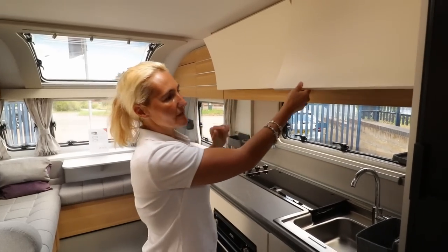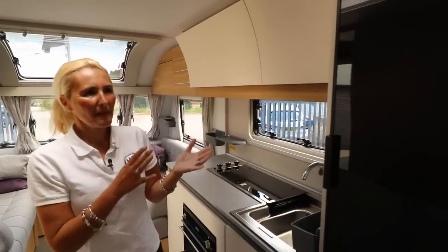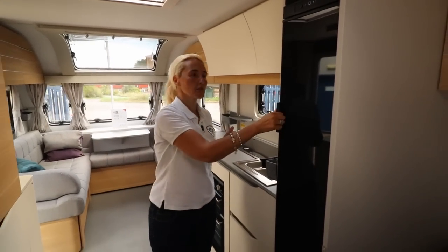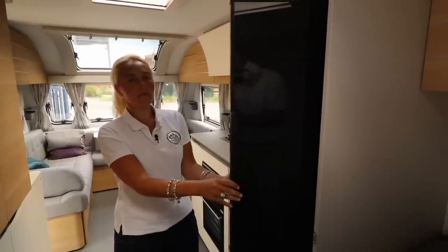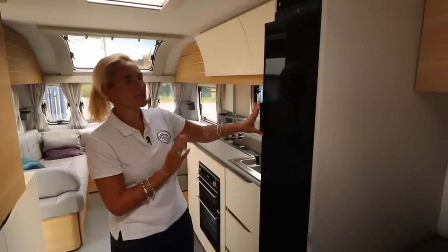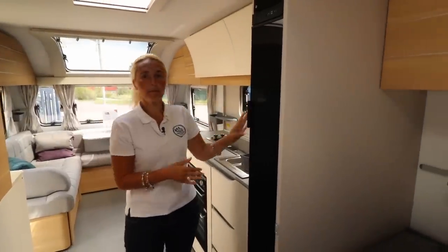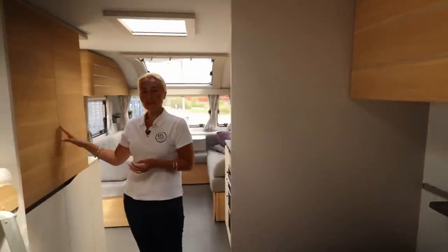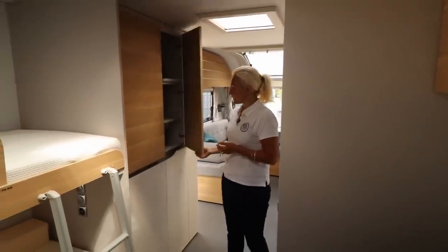The Sava does have the Thetford Tower fridge and freezer. I think this is about 145 to 147 litres off the top of my head. The Thetford, for me, I always prefer the Thetfords. I really like them. We've used that ourselves, and you can get so much food in there for a family easily for a week. Storage wise, you're going to find over here on the near side of the caravan, plenty of wardrobe space for all the family.